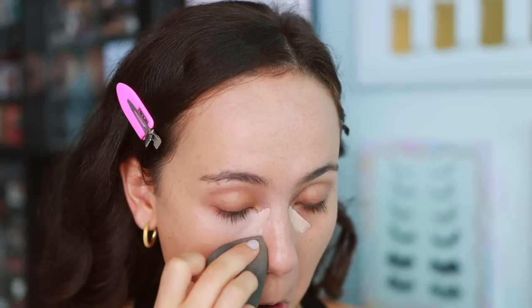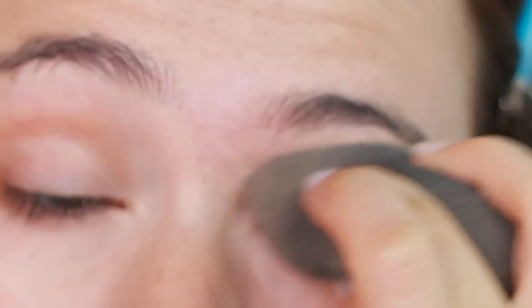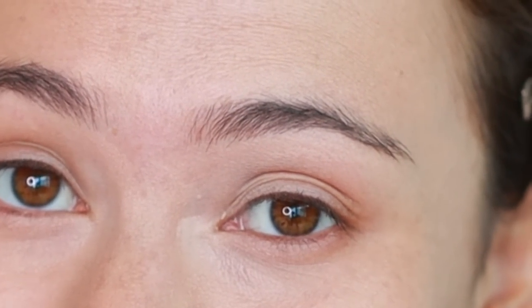Again, this one is so drying. So you'll see in the demo how if you let it set just a little bit, not even that long, it won't move. I had a hard time blending this out. I had to be quite aggressive with it, and it just looked super dry on my under eyes. It's such an odd concealer. I've never come across such a fast drying matte concealer.